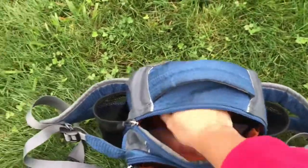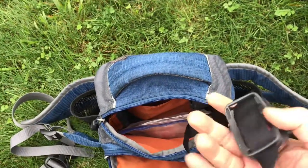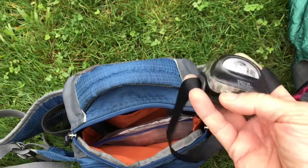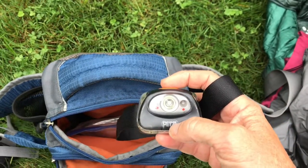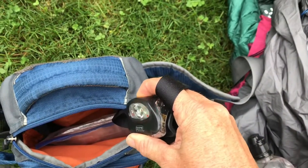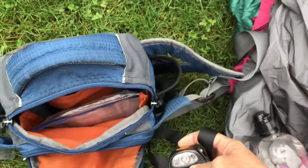I carry illumination, which is my headlamp, that I have modified. I've put some ribbon on it instead of the strap. I probably saved a half ounce. It was just kind of a fun project to keep me busy while I was trying to think of lightweight items. But keep in mind every so often to check to make sure that your batteries are working and that your flashlight has life to it, because a flashlight without batteries is useless.